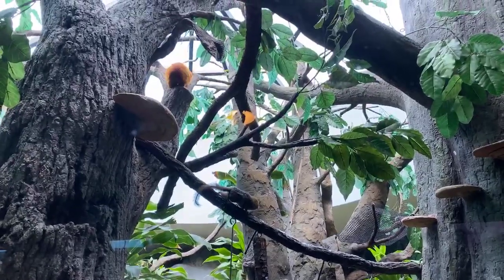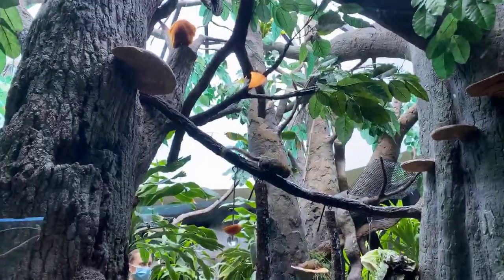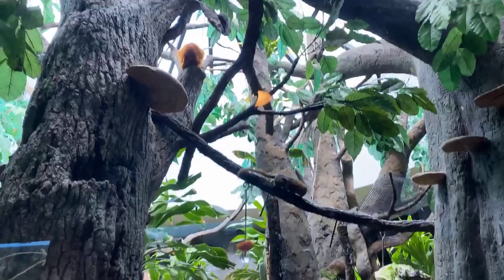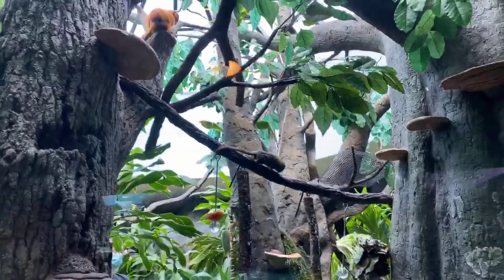So as you can see, our pygmy marmosets and our golden lion tamarins get along fairly well. They like hanging out with each other. We do see them grooming each other every once in a while, especially on a sunny day. Kuwari and Teak, our two girls, like to hang out and make sure that they don't have any bugs on each other, which is a great bonding experience.